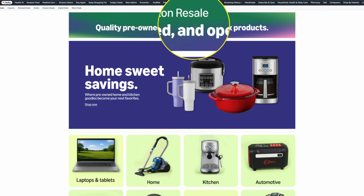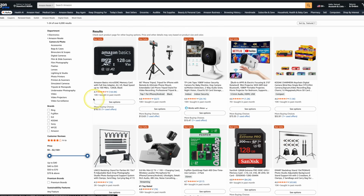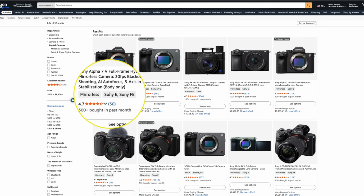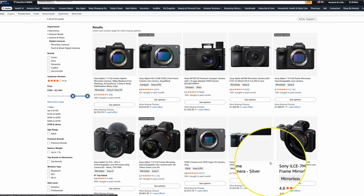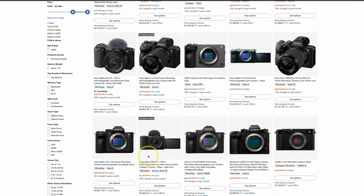So, places where you should go to buy used gear. Amazon Renewed, already mentioned, but make sure it says sold and shipped from Amazon. It's still Amazon Renewed, but it's officially now Amazon Resale, so that's where you want to make sure you go. There are other people that sell used stuff on Amazon. They're normally price gouging. I'll keep it a buck with you, I do not trust it. It's a little janky to me. But Amazon Renewed, Amazon Resale, I trust that.